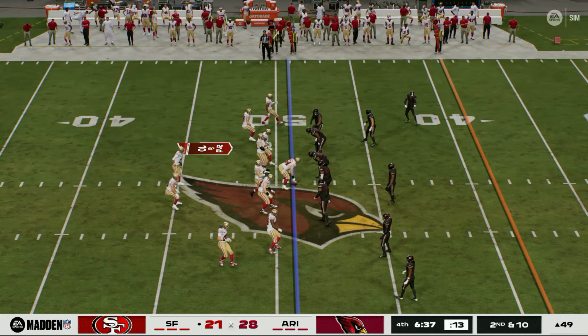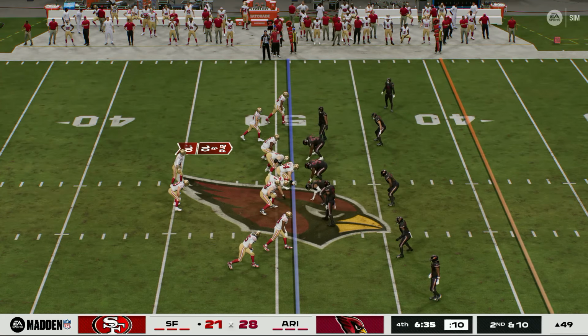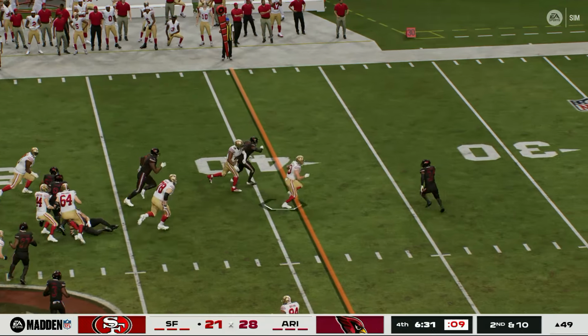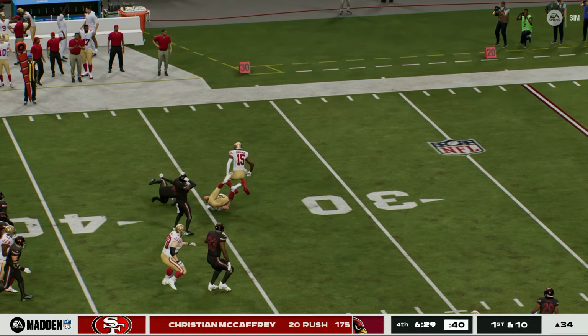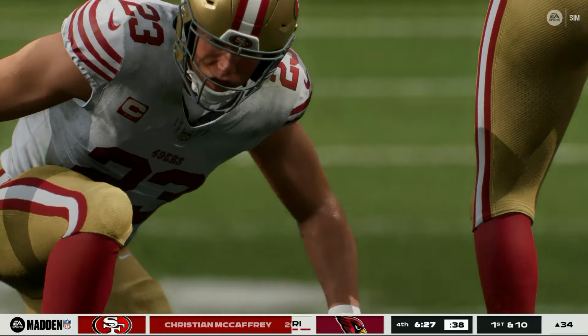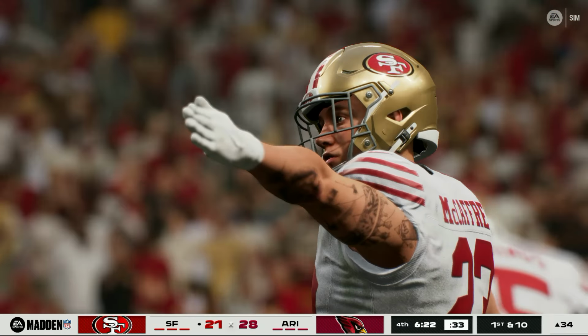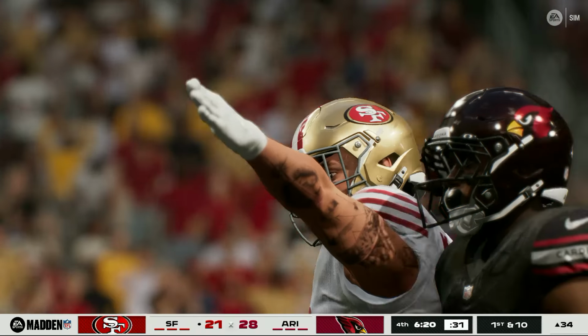They'll try again here. 2nd and 10. On the ground, it's McCaffrey. And they'll take this down inside the 35. 15 yards pick up there. It's good for a Niners first down.